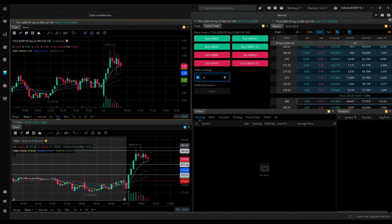Almost 32 minutes into the day. I'm up by 63 cents. Definitely a scratch day for me. I was initially down, I think $120. I made it back plus a few cents.